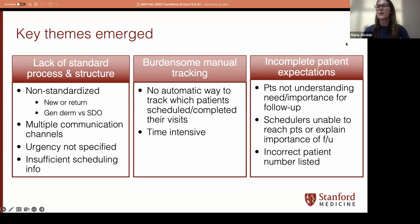There were also incomplete patient expectations, which we learned from talking to our patients and our schedulers. Our patients oftentimes didn't understand the need or the importance for follow-up. Oftentimes they, quote unquote, had bigger fish to fry than following up with dermatology. Our schedulers also were oftentimes unable to reach patients, or if they did reach patients, they had trouble explaining why a follow-up appointment was recommended for them. And there were some simple things like there was an incorrect patient number that had been listed, which was why a scheduler wasn't able to reach the patient and schedule an appointment.